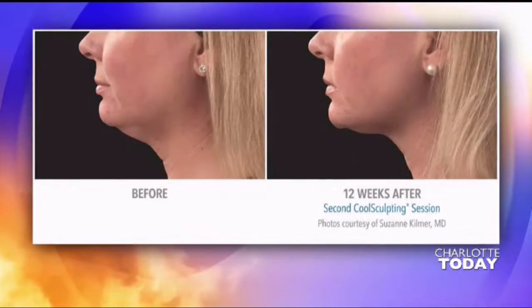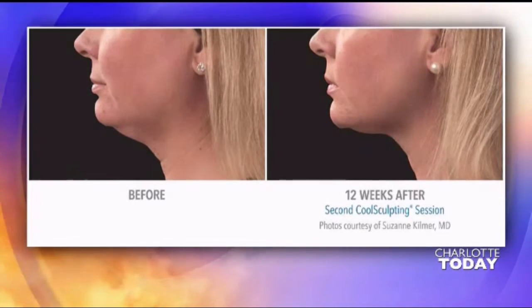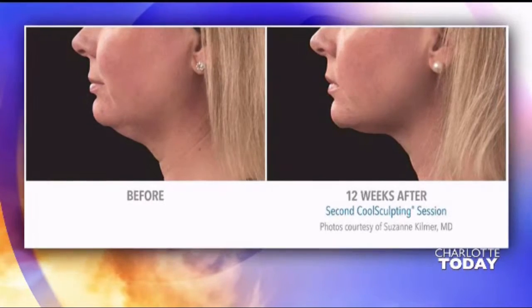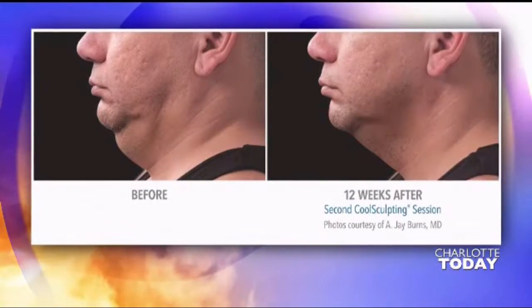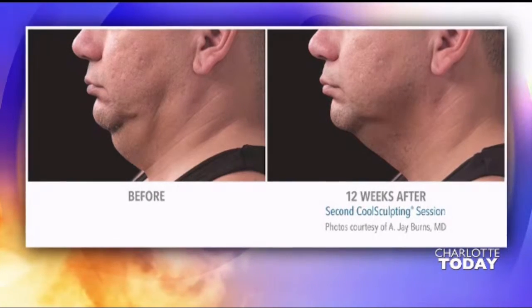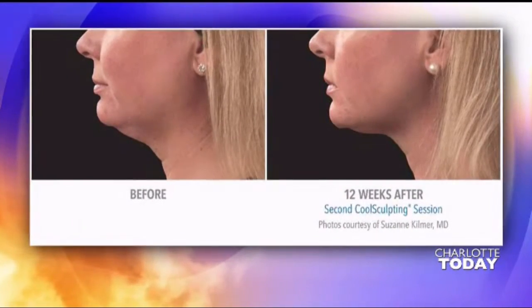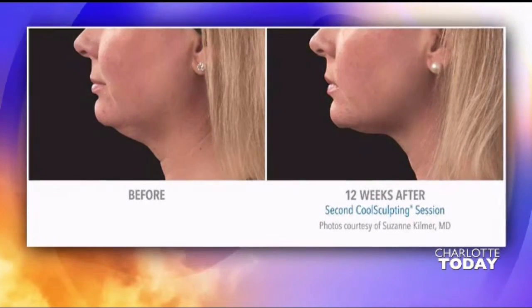Let's see some results. You can see results in about 3 weeks. Here are some before and after pictures, the results that people are getting using CoolSculpting for the area under the chin. Exactly. You can see quite a dramatic result there. Some of these people may have had more than one treatment, but typically one or two is really all you need. You see a very nice result, very natural looking without surgery.